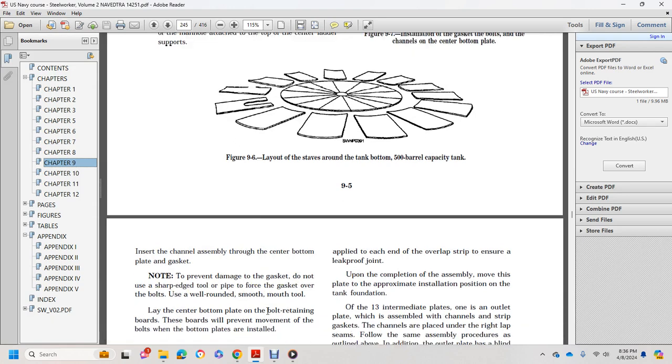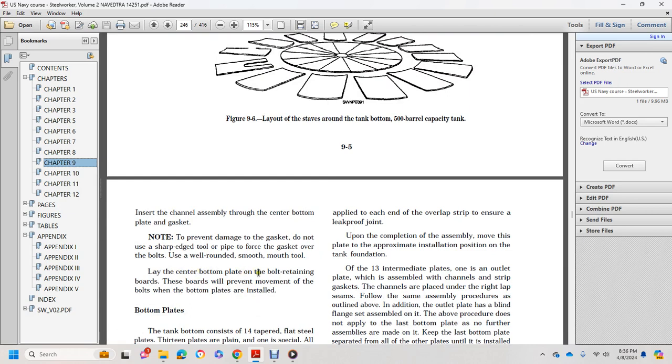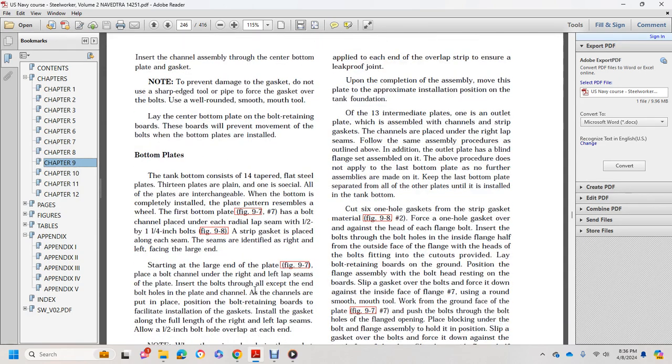Use a well-rounded, smooth-mouth tool. Lay the center and bottom plate of the bolt retaining boards. The boards will prevent movement of the bolts. Over the bolt, the plates are installed. Bottom plate: the tank bottom consists of 14 tapered flat steel plates.